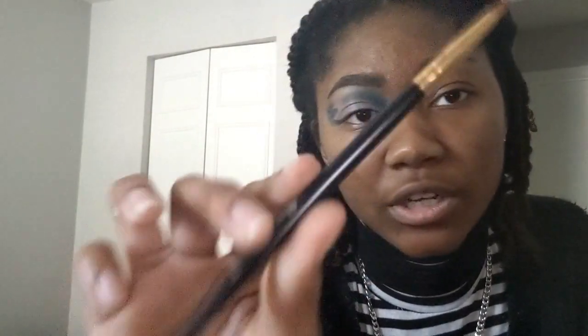This outer corner thing, I feel like I lost the definition of that indigo shade. So what I'm going to do is go in with this super small pencil brush. This is a 106 brush from BH Cosmetics. I'm going to basically go back into indigo and then clean up those lines there and just make it more defined.